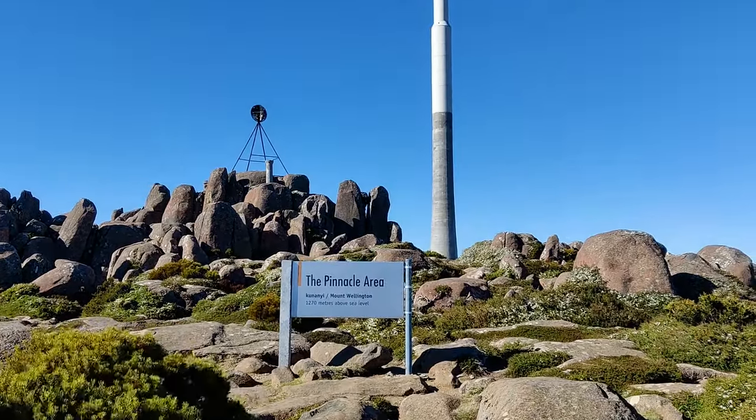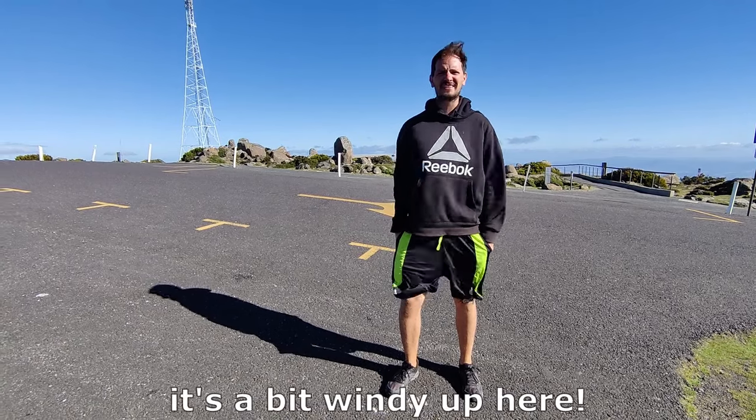After a half hour drive from the center of Hobart, we are now at our first official stop in Tasmania, which is the summit of Mount Wellington. Mount Wellington rises 1,270 meters above sea level. And there's apparently an enclosed viewing platform up here, which is a really good thing because I don't know if you guys can hear it, but the wind is so strong, it's shaking the car. We've already seen some incredible views on the drive up, but now we're going to take in the views from the top. As we mentioned, it's a bit windy up here.